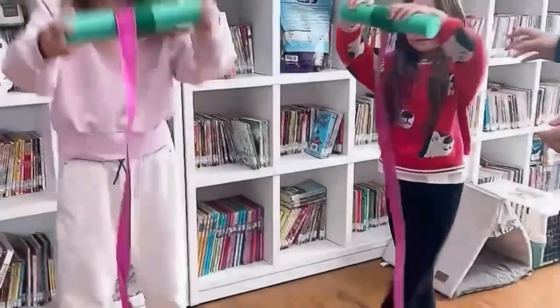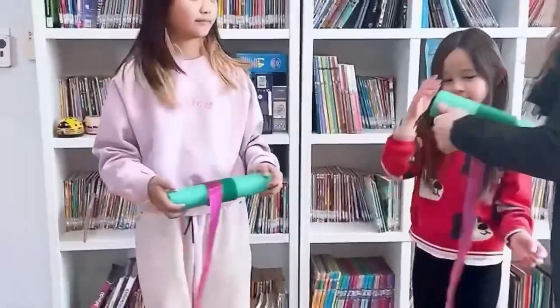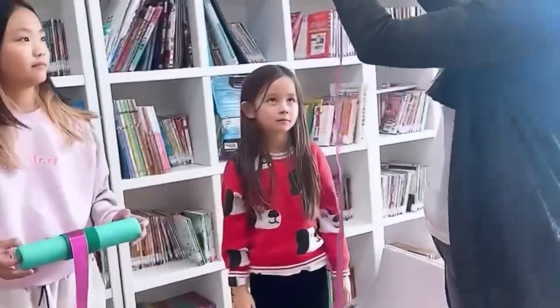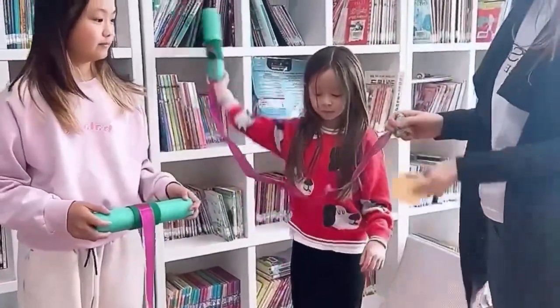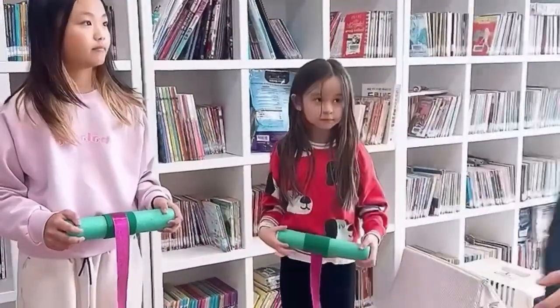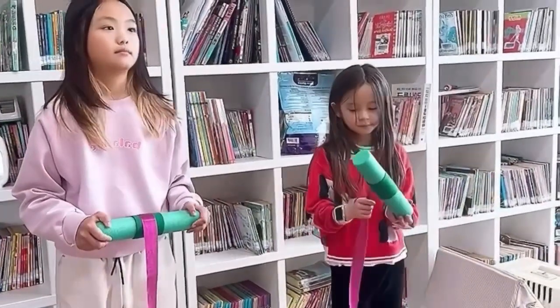Okay girls, today we're gonna do pool noodle roll up. This once was a pool noodle. We cut it. We put a ribbon so you can roll it up and roll it down. At the bottom of your pool noodle is a letter O. When you roll it up, you're gonna have to say a word that starts with that letter. So you can think about your word as you roll.